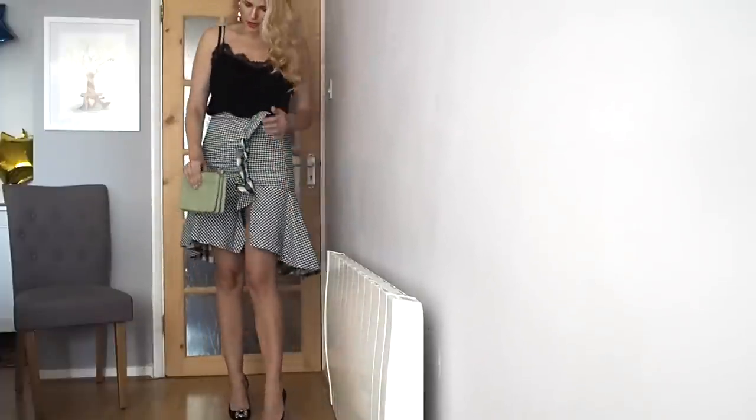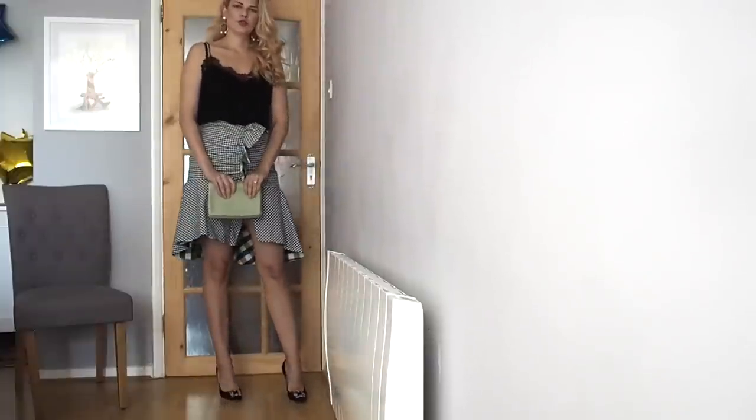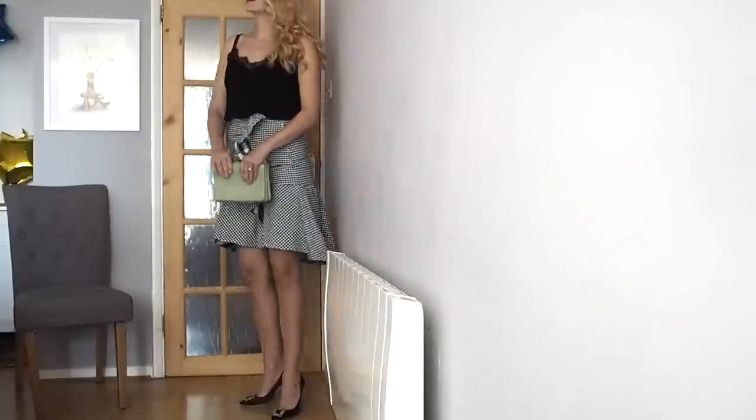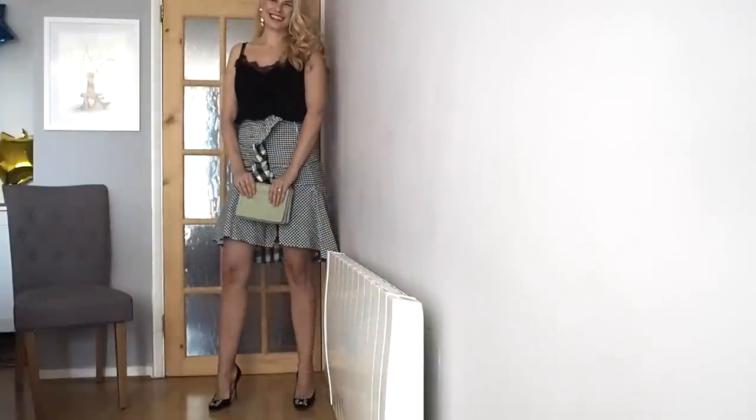It fits really well. I'm very happy with it. It's a very interesting piece, and the only thing I would say on somebody as tall as I am, so 5'11 and 180 centimeters, if you need to know in centimeters, it is definitely not midi, so it's almost mini on me, to be honest. But yeah, this is ultimately what it looks like.